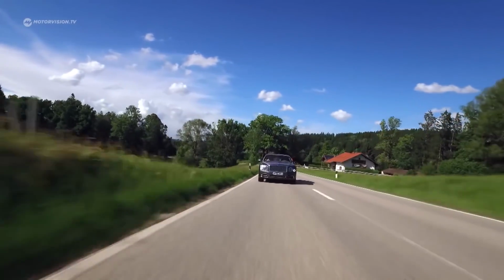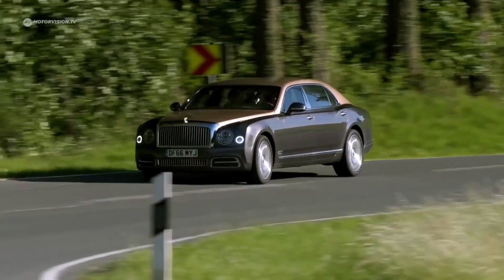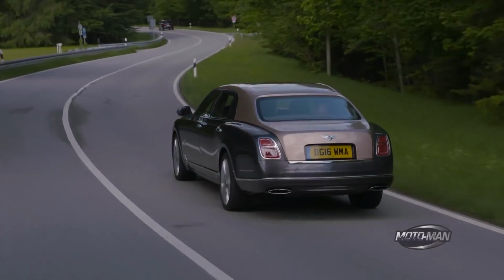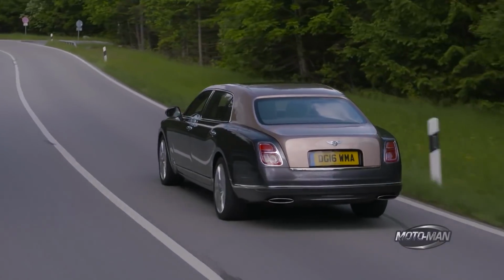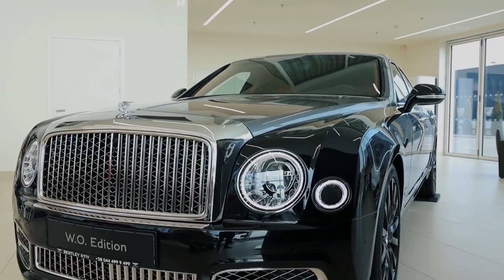As with the rest of the Mulsanne range, the limited edition model is powered by a 505 brake horsepower 6.75-litre turbocharged V8 engine that will accelerate it from 0 to 62 miles per hour in 5.5 seconds. Not bad for an ultra-luxury limo.